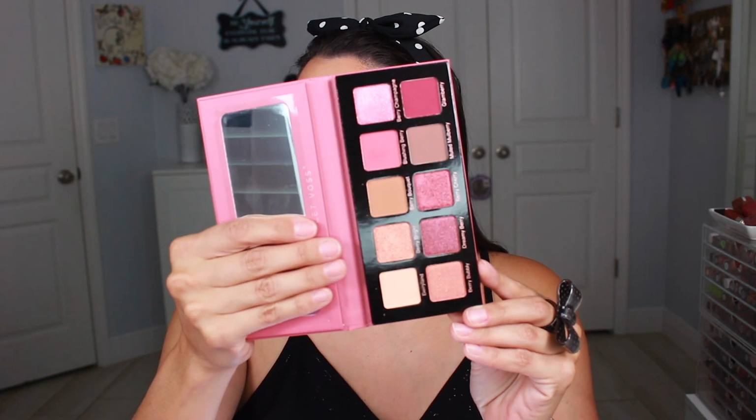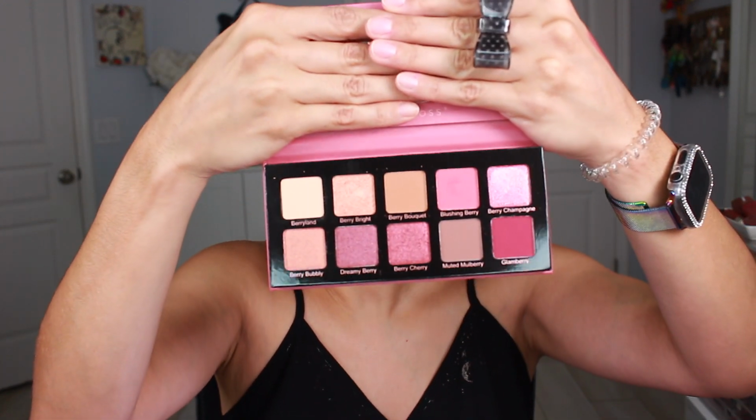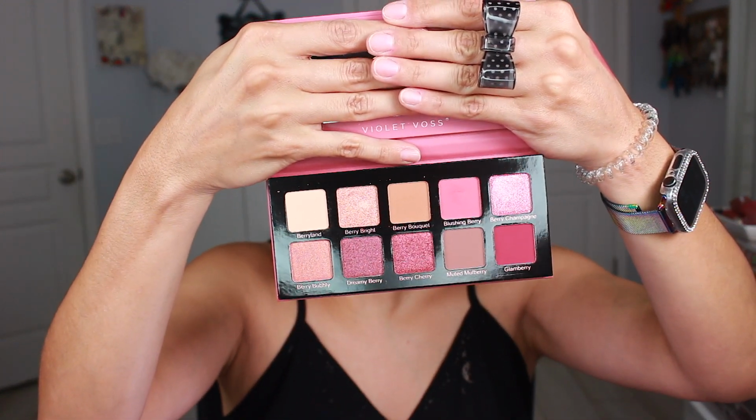I feel like Violet Voss has a really great formula. I wish their packaging was a little bit cuter, so you're going to hear me repeat that in the try-on portion, but I have kept every palette that I've received. I don't think I've purchased them myself. They've always come in BoxyCharm or IPSY, but their shades are absolutely beautiful. I have kept the majority of the palettes that I've gotten from Violet Voss because the formula is really beautiful. And I do this look that I have on my eyes in the try-on portion using this.